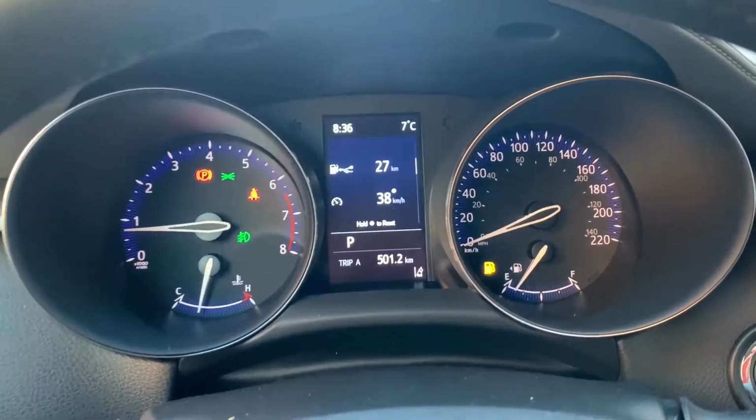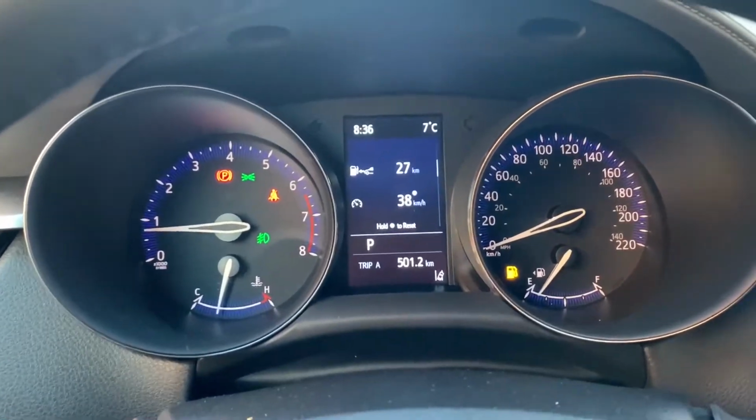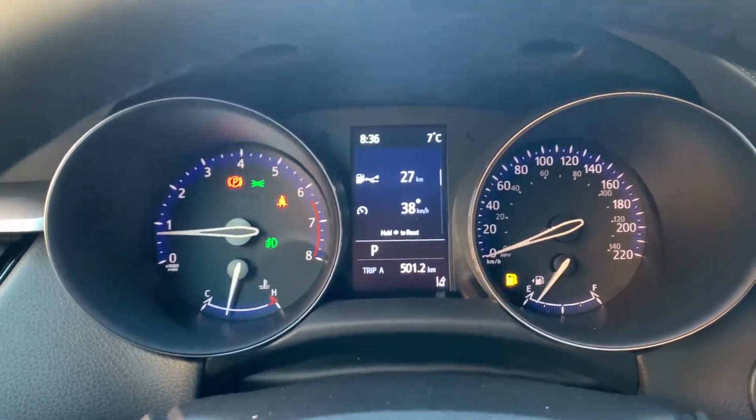It's cold. It's 7 degrees, as you can see, so the car is on. Heat's going. Pretty basic stuff here. Again, carryover model. Nice analog dials on the outside. Small 4.2 digital on the inside. Gets you everything you need.